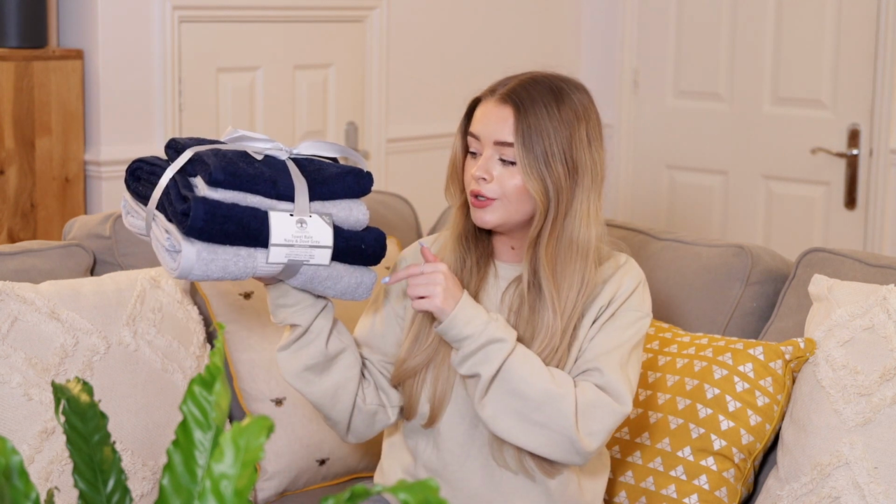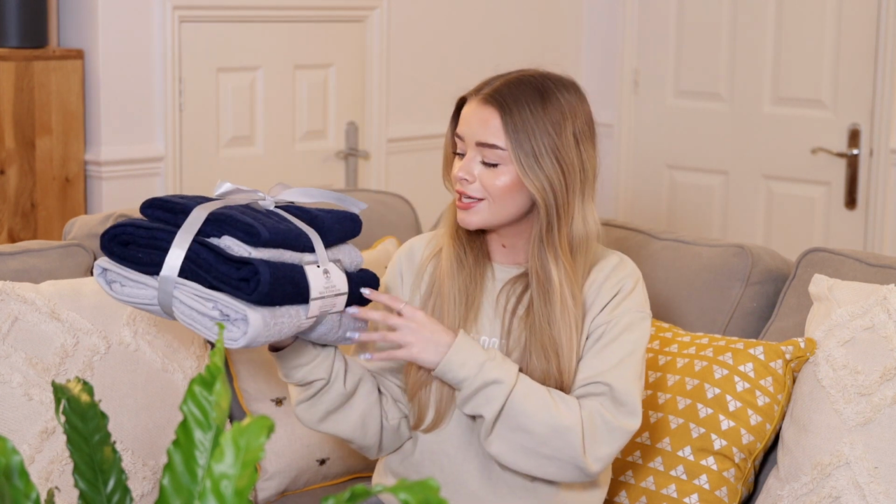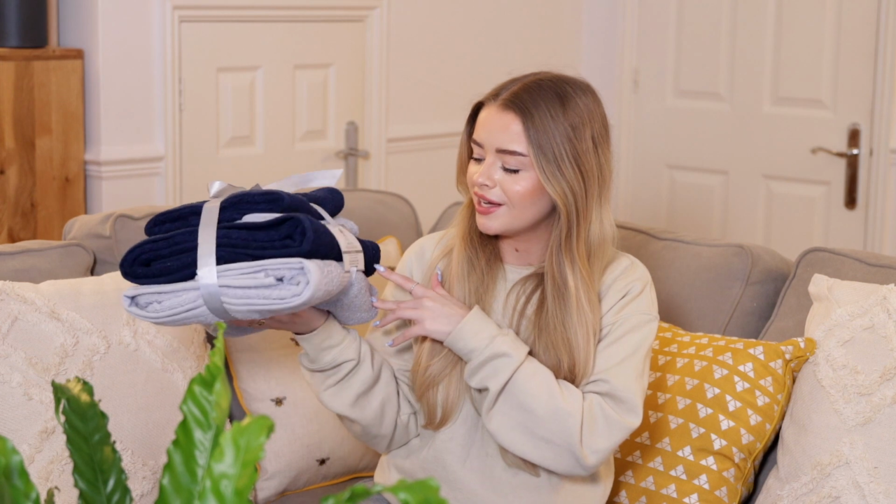And these ones have just got 2 navy and 2 grey. They also did the same set in 2 different tones of grey, I think. But we just thought that these ones look really nice. So like I said, you get 2 hand towels, and then 2 sort of bath towels, but it's like a small bath towel. Fine for me, maybe not for James.